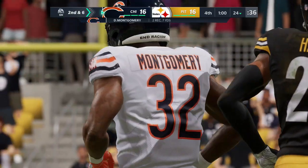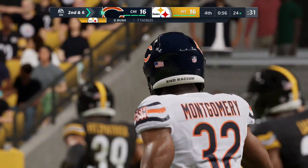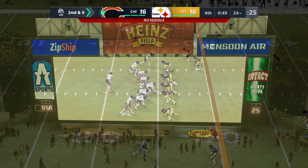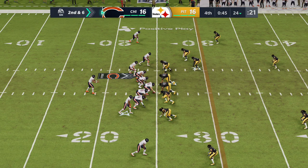Chess match here late. They'll contain him to just 4. Second down. Clock's under a minute. Still plenty of time, partner. They have all 3 timeouts. That means they have plenty of options in their play calling and where they target on the field. They can throw it downfield, maybe even in the middle, and use their timeouts.